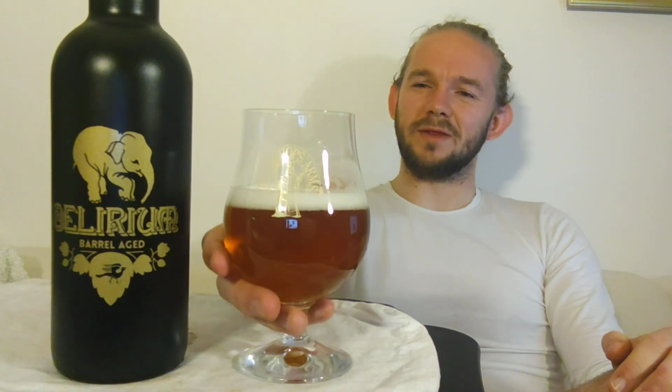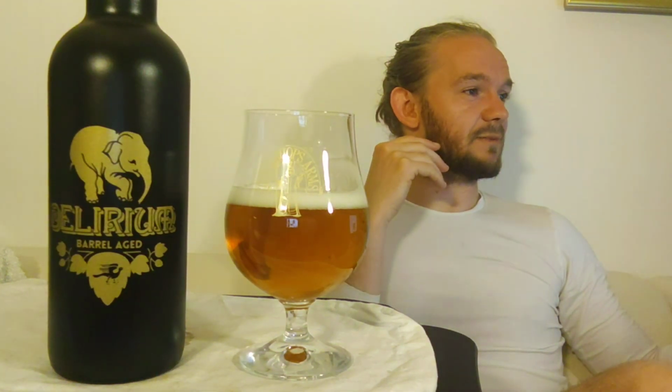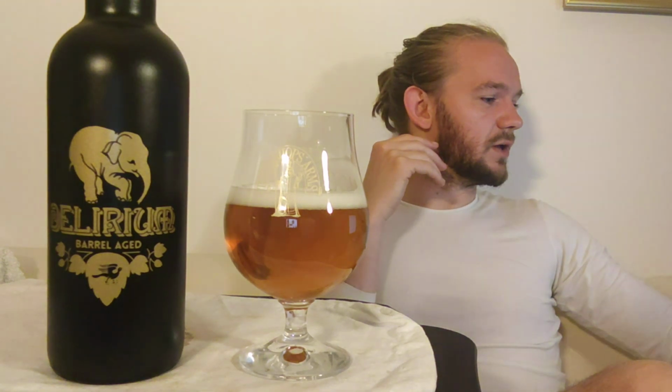So for me, backbone of this beer, and I'd be curious to know what barrel they've used for this one, if it's a bourbon barrel or exactly what it is. But I think it is, just going by the aroma, to be honest with you. The other thing might be a cognac barrel. But it didn't say anything about that on the Untappd page, actually. Let's just see.